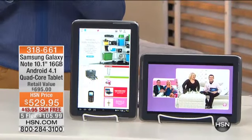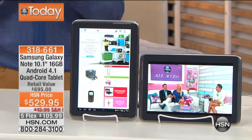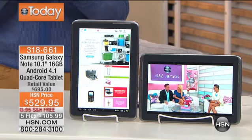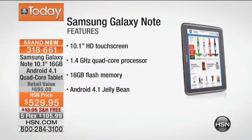When it comes to tablets, there's a couple of names up at the top, and Samsung is one of them. Samsung Galaxy Note. This is the 10.1 inch with 16 gigs of internal memory. You can expand the memory up to 64, whatever, to your heart's delight, because it's got an SD slot on it. Android 4.1. It's got a quad-core processor, so you have amazing lightning speed.